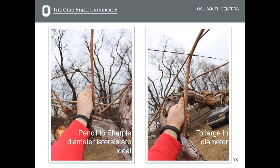So as far as canes to keep, pencil to Sharpie diameter laterals are ideal. And you can see my thumb for comparison, a little bit thinner than my thumb. This picture over here, this cane is just a little bit too big. You can see it next to my thumb. Just like grapevines, this ideal size is pencil to Sharpie diameter.